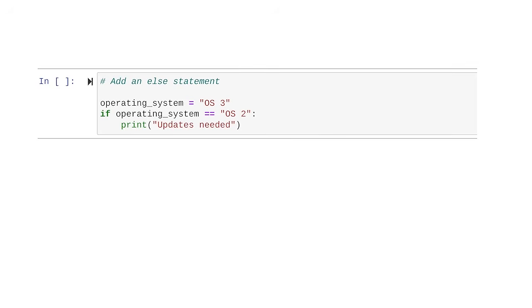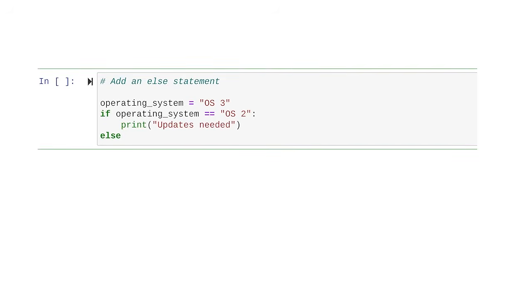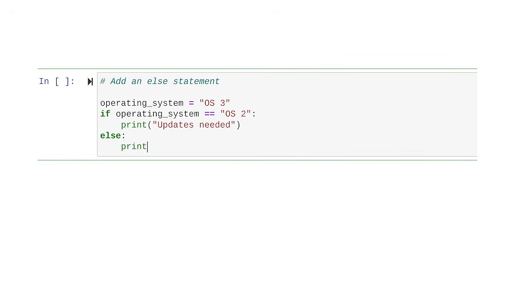Let's use our previous conditional and add an else statement to it. We've included the same if statement, but this time we set the operating system variable to contain a different operating system, OS3. Because this doesn't match the value in the condition of the if statement, the updates needed message won't print. But we can add an else statement and tell it to do something else instead. We type the else keyword followed by a colon. Then we indent the next line and tell it to print a no updates needed message.